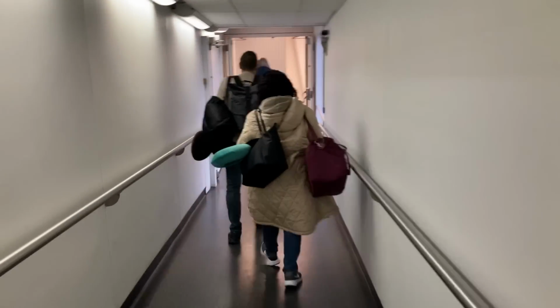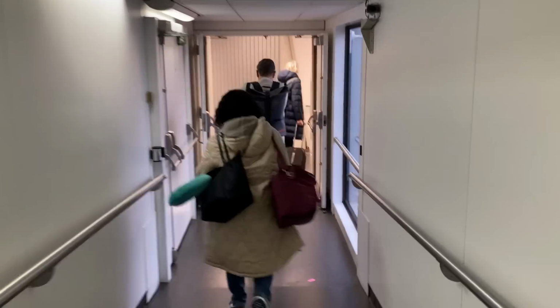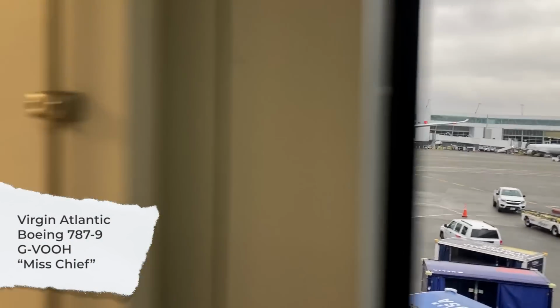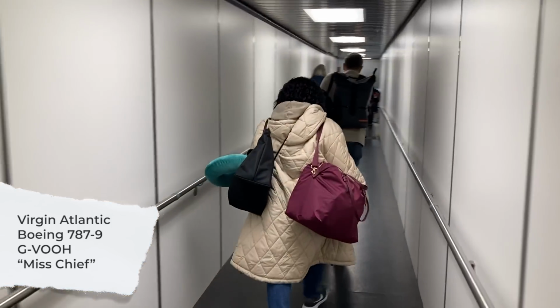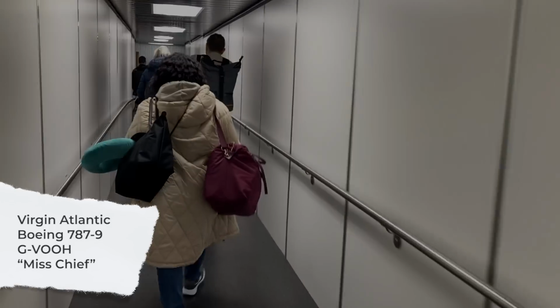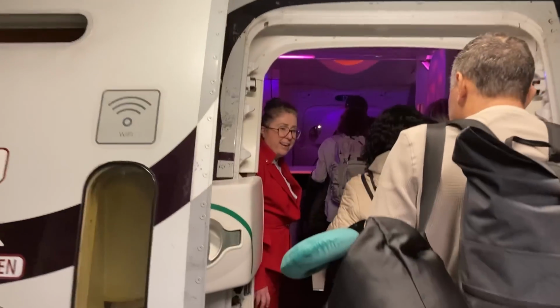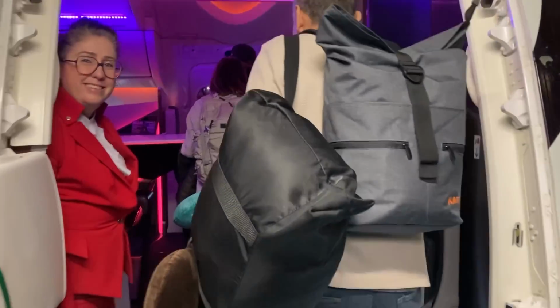Soon enough, it was time to board the aircraft. The flight would be operated by an 8-year-old Boeing 787-9 registered Golf Victor Oscar Oscar Hotel, nicknamed Mischief. Boarding was extremely fast, with gate agents being extremely friendly and enthusiastic with their announcements. Indeed, the speed of the boarding gave a strong indication of a less than full flight.